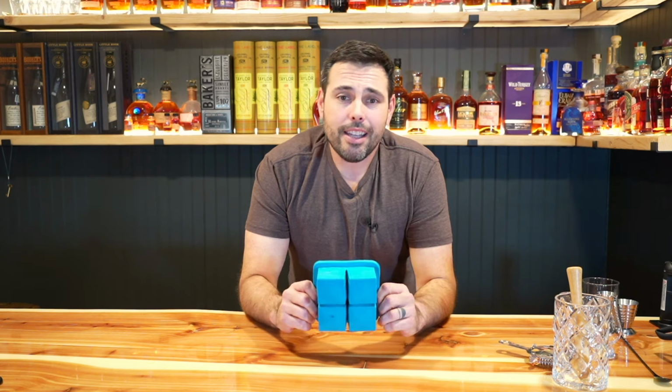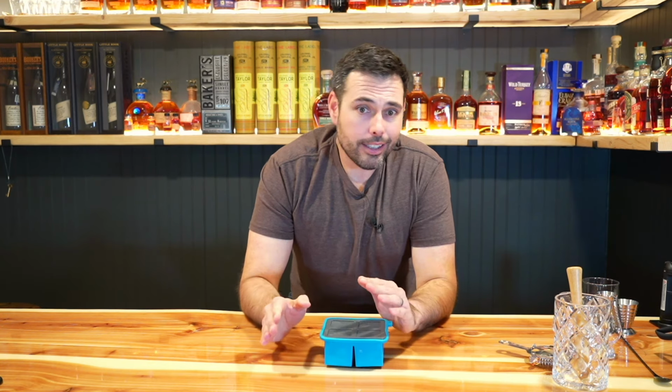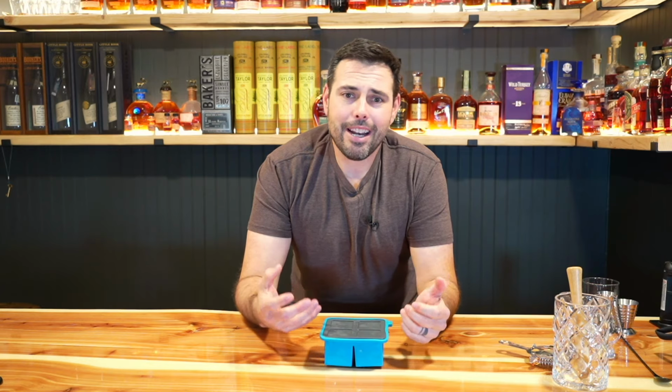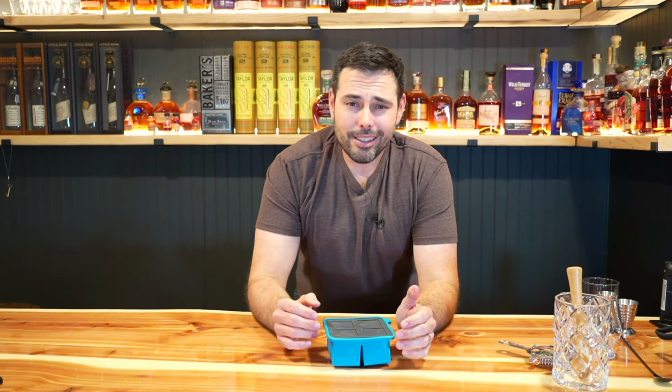But these, I think, are pretty essential for making cocktails and just overall making everything look a little nicer. You can make all these cocktails, you can do everything without these, but this is how you can just bring it up a notch. And maybe your whiskey drinker will appreciate that consideration in what they enjoy.